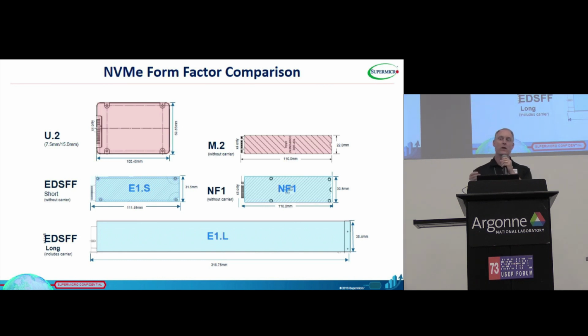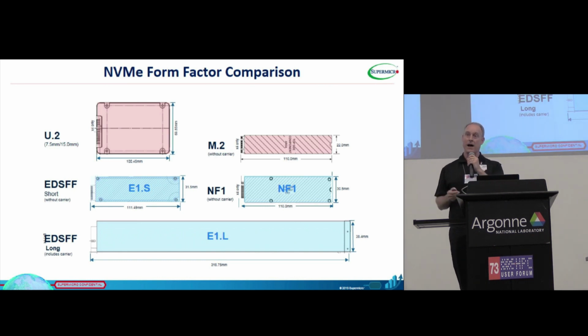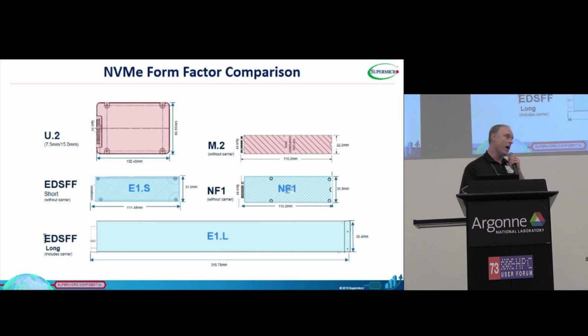Yeah, so we all know about U.2. We've all seen M.2, right? All of those are very common form factors for us, but there's a brand new form factor out there today, and it really is innovative, and it's really going to change the world, and it's not going to be the world as we know it. We also may have seen NF1, but EDSFF is what this brand new form factor is, and I want you guys to know about it.